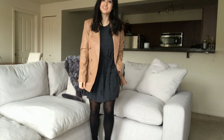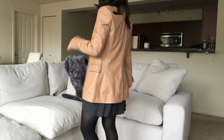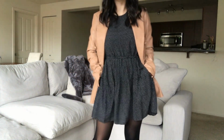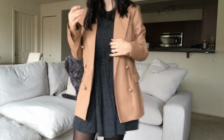One fun way to style oversized boyfriend blazers is to mix masculine with feminine pieces. So for example, I have this oversized camel colored blazer. A really fun way to style this piece is I love wearing it with a dainty dress. So I can either pair it with a floral dress, or specifically I love pairing it with this black dress with these little white polka dots in it, and it looks absolutely adorable.